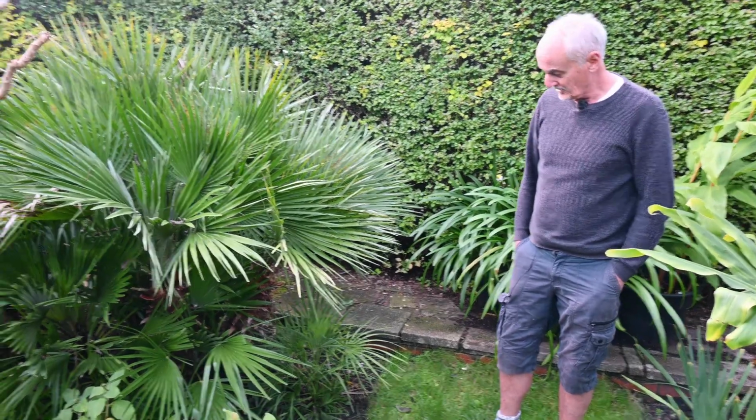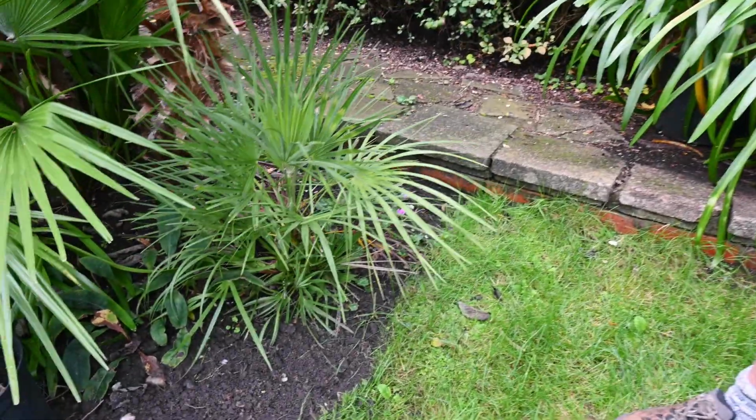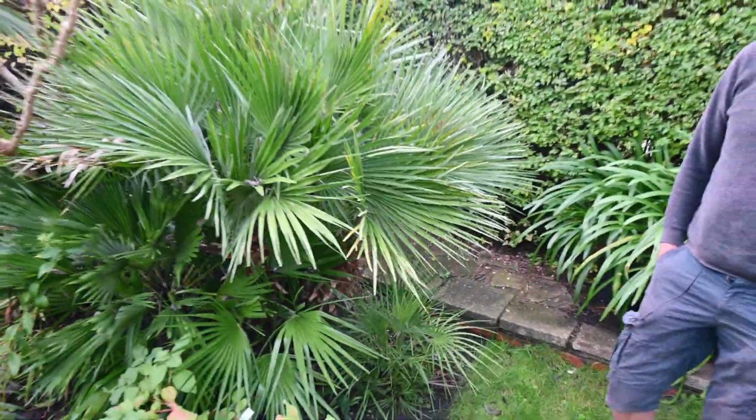Quite variable as well, because this one's probably 10 years older than that one. And look at the size difference. That one's old, that small one down there. Wow. Maybe 15 years old. Huge size difference, yeah.